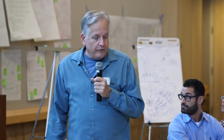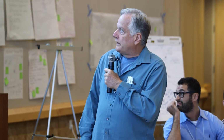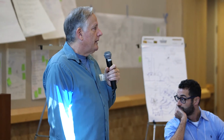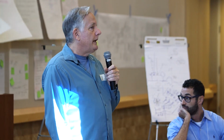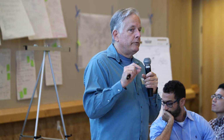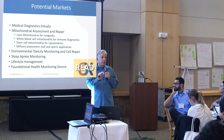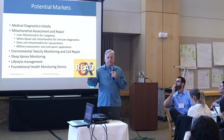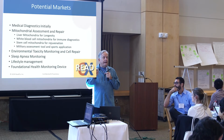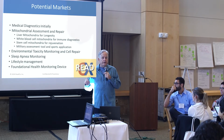Markets. Medical diagnostics, the obvious one that we're going after initially. Assessment and repair, mainly assessment, but in terms of repair, we're looking at a way to prove and monitor repair efforts. So whatever clinical procedure is employed, we can do before and after comparisons to see, is this working or is it not? Or possibly, has the bottleneck in energy production shifted from one place to another place?